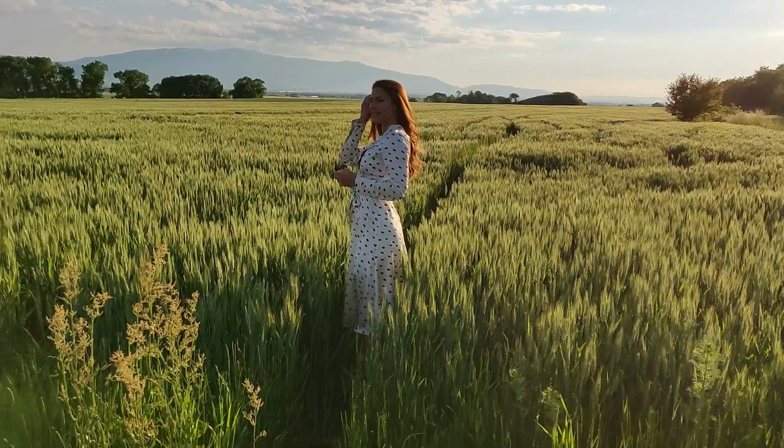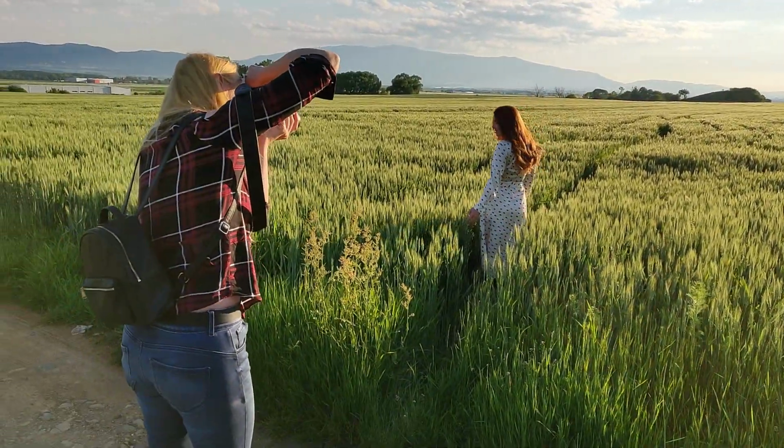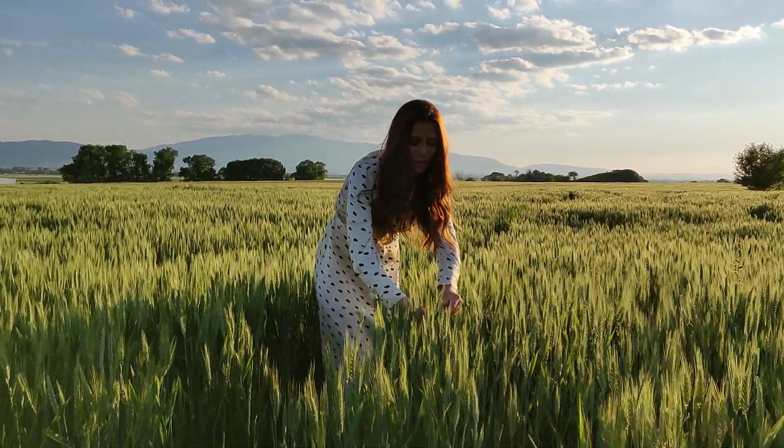For the first photos, I used my Canon 50mm lens. After a few photos, we decided to move on to the second spot and change the model's outfit. The sun was still really high, but I really wanted to shoot in the wheat field.